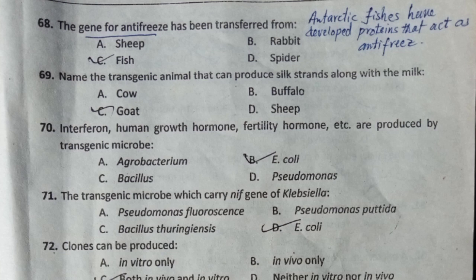MCQ number 71. The transgenic microbe which carries the NEF gene of Klebsiella: A. Pseudomonas fluorescens. B. Pseudomonas putida. C. Bacillus thuringiensis. D. E. coli. The correct option is D. E. coli.